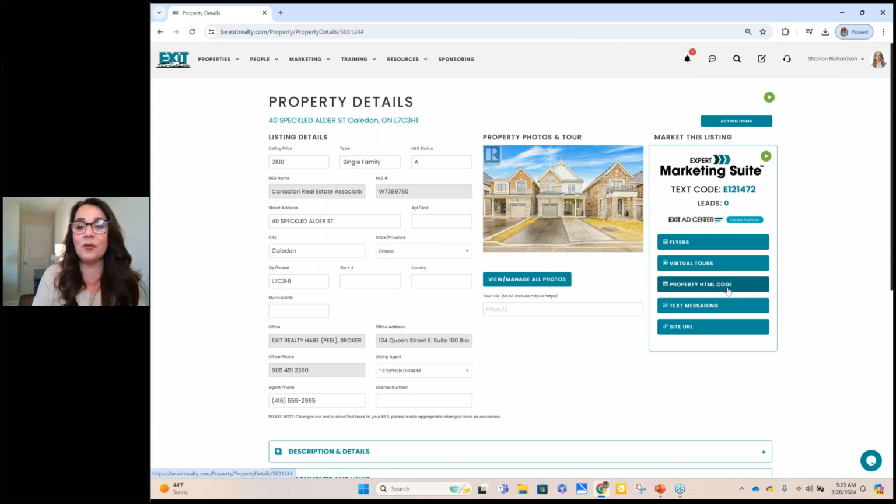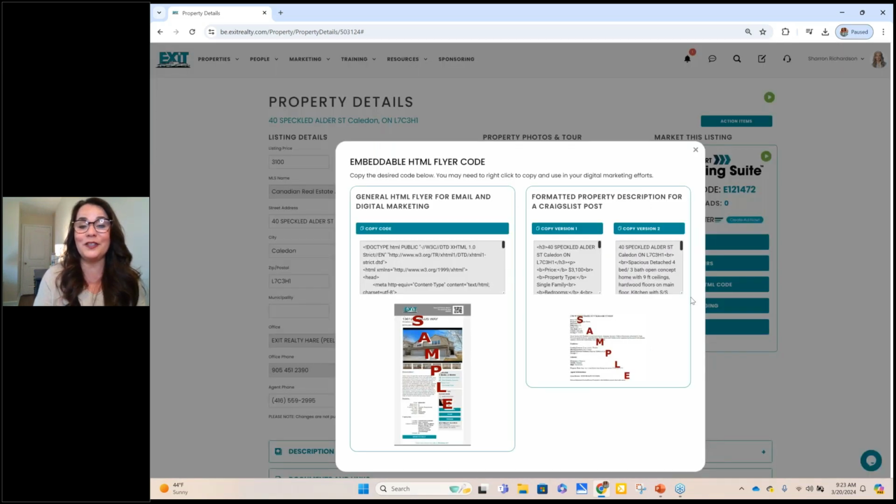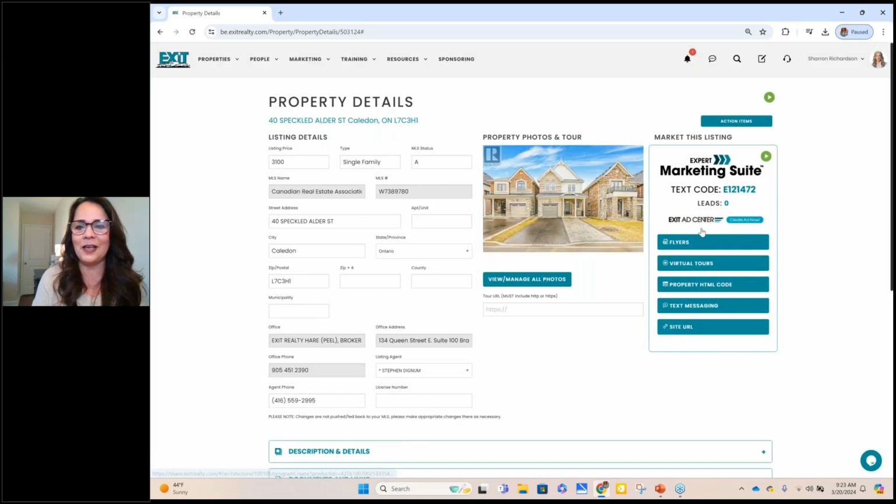The next is you have property HTML code. So if you wanted a digital marketing flyer, you can certainly do that. We provide you with the HTML code here. Just copy the code and you're off to the races. For those who leverage Craigslist, we also created 2 different ways that you can create your ad on Craigslist, which makes it even easier, okay? Again, time is money. Okay.